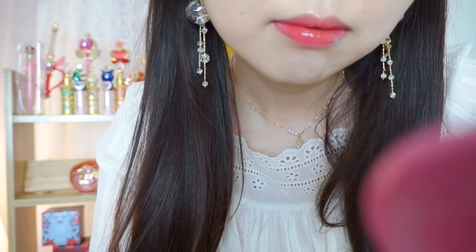Secondly, I will show you the empty perfume bottle. This bottle is not a brand product. Some people have made this bottle using ingredients that are related to Sailor Moon and Star. It's custom made. Yeah, so I got it after a month.